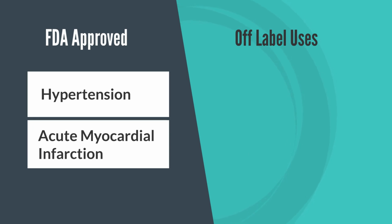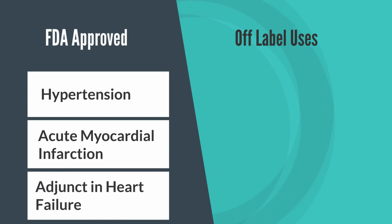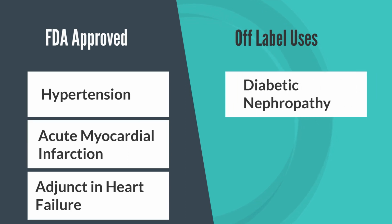So usually if there's a heart attack within 24 hours, if LisinoPRIL is given or any time after that, studies show that it reduces the mortality rate or it improves the chances of survival. So LisinoPRIL is given in such instances. It is also used as an adjunct in heart failure. That means that in heart failure, it is used, but not by itself alone, but in combination with other medications to treat heart failure.